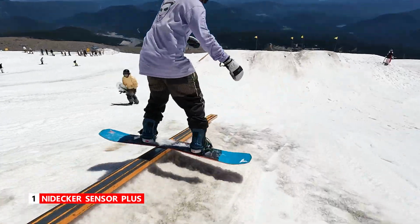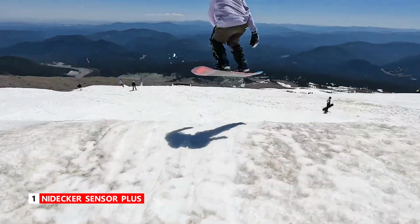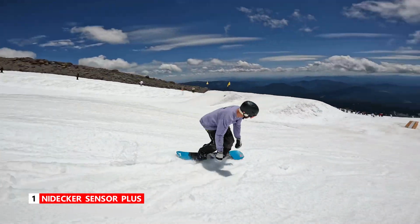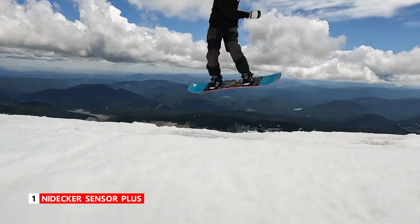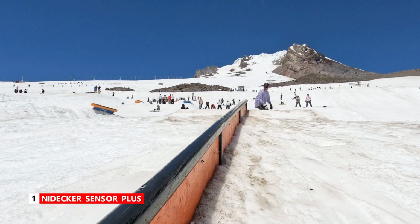And the reason that this board is number 1 for me is the combination of full camber with NIDECKER's Sidekick 3D technology. So that full positive camber gives you lots of energy and control for riding at high speeds, for landing jumps, for staying stable on tubes and rails.